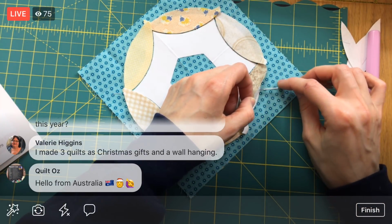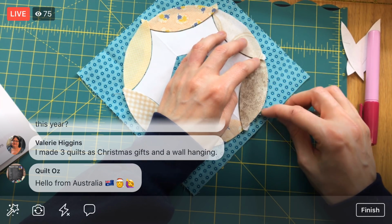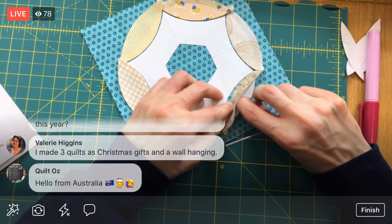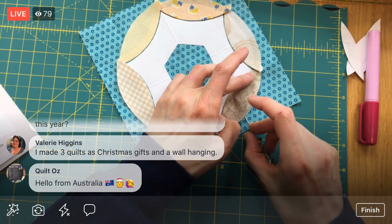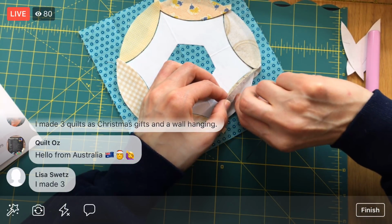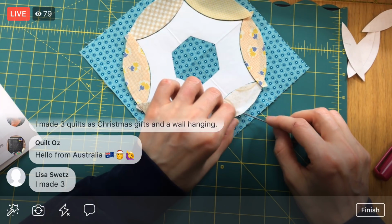Ooh, Valerie, you made 3 kits for Christmas gifts and a wall hanging. Man, you must have started last year Christmas. That is a lot to get done. Good work. Oh, Lisa, you made 3 too. Holy cow. What a nice gift.